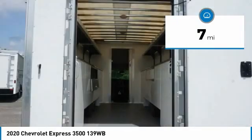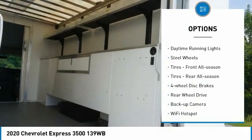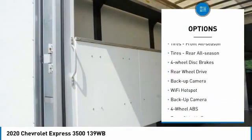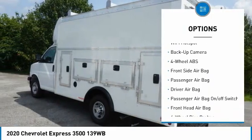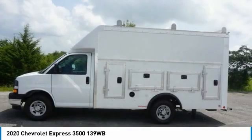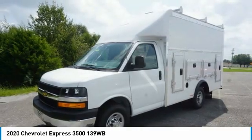Here are some of this vehicle's great options: tire pressure monitor, traction control, stability control, daytime running lights, steel wheels, tires front all season, tires rear all season, four-wheel disc brakes, rear wheel drive, backup camera.